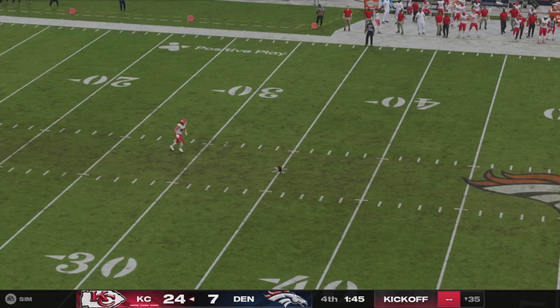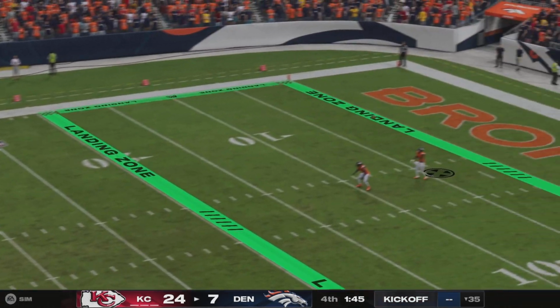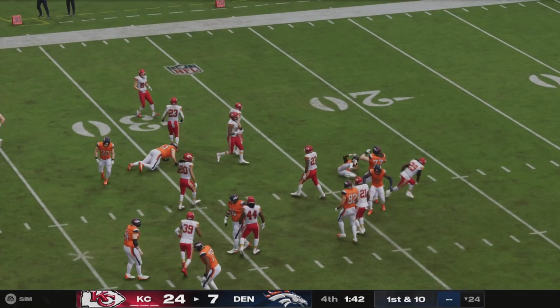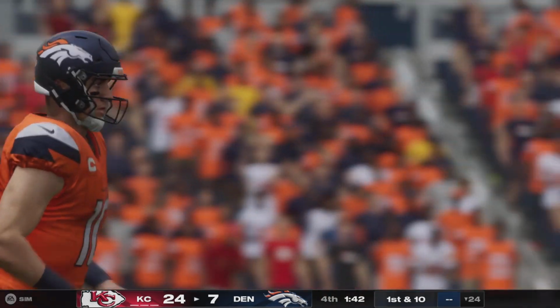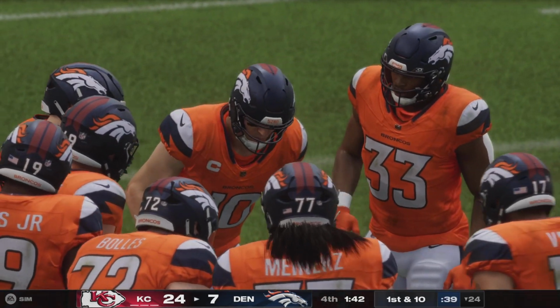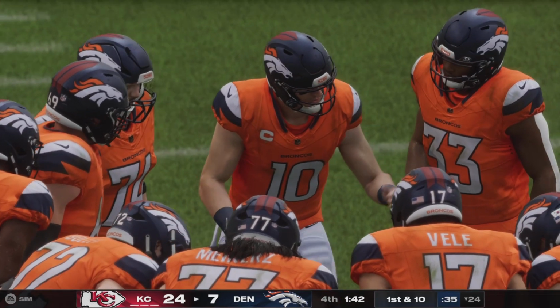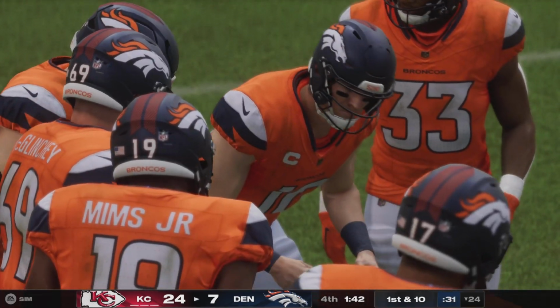Here's the Chiefs kickoff unit now as they'll send this one away. And he brings us out past the 20 to the 24. And Denver getting set to take the field. Well, probably not much that they can do at this point, CD. Down 3 scores late in the fourth quarter. This is going to be a little too much to overcome, you would think.